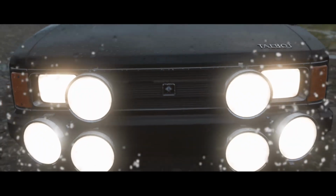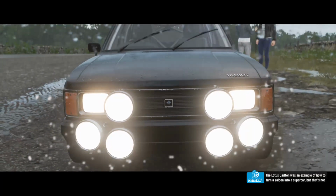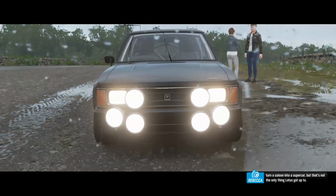Doesn't surprise me, but I definitely wouldn't buy one. I don't know why, I just wouldn't. The Lotus Carlton was an example of how to turn a saloon into a supercar. But that's not the only thing Lotus got up to.